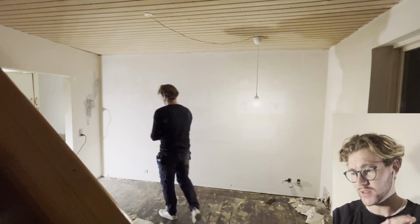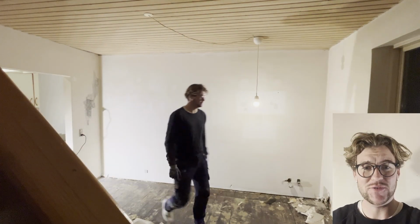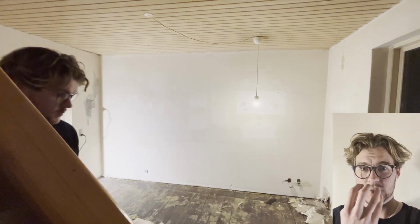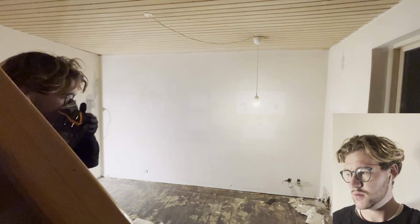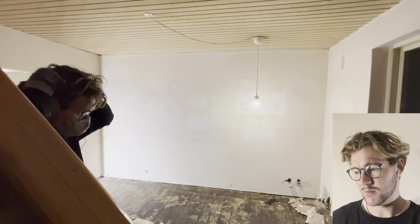Quick note before the time lapse starts: I really want to use the dust mask because I don't want to breathe all the dust in. However, I think it's very, very difficult when you're wearing glasses, even protective glasses, to wear the dust mask, because the glasses get foggy. So I think I'll prefer the dust mask, and then I'll just have to deal with it. I'll do it as much as I can because I need to keep myself safe.